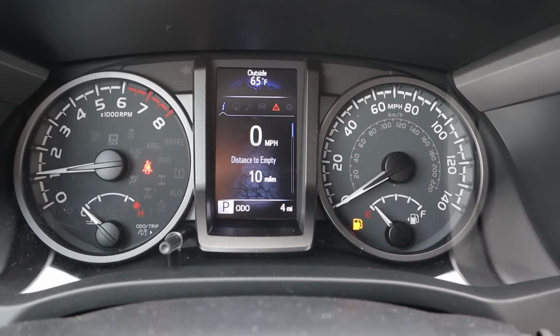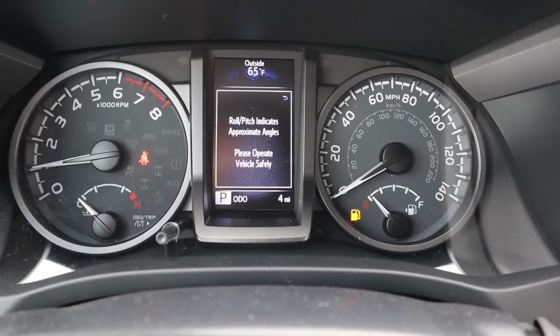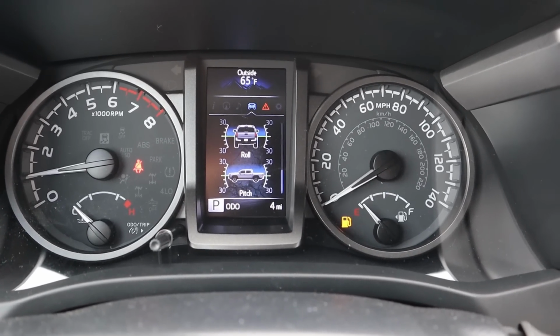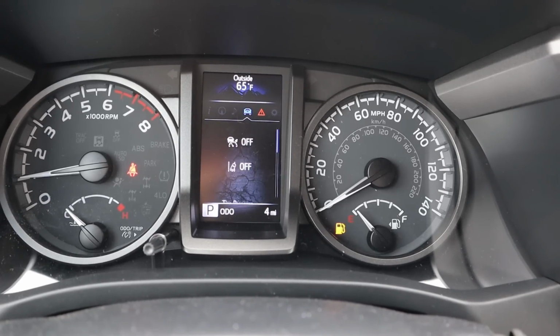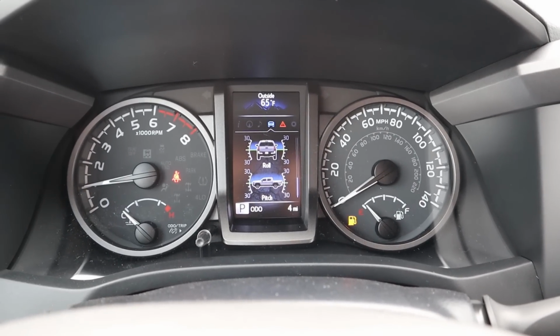Now here's the center gauge cluster. You got analog gauges on either side, and then we can scroll through a few different menus here in the center as well to see different bits of information on the vehicle. This is important, right? The off-road status, all that good stuff, especially the roll and the pitch. And yeah, there you go.